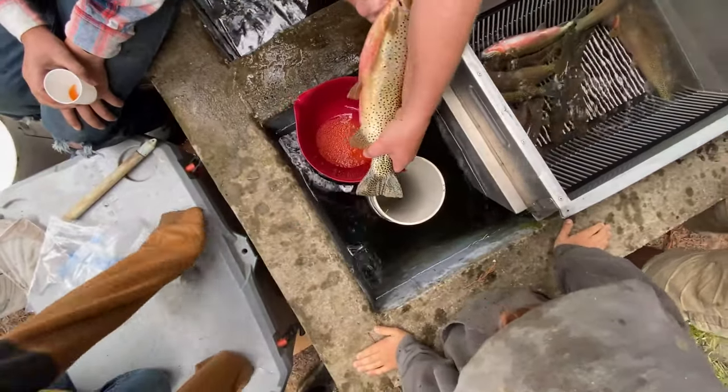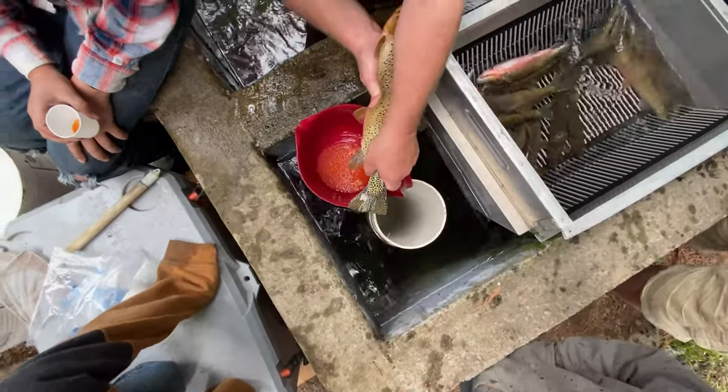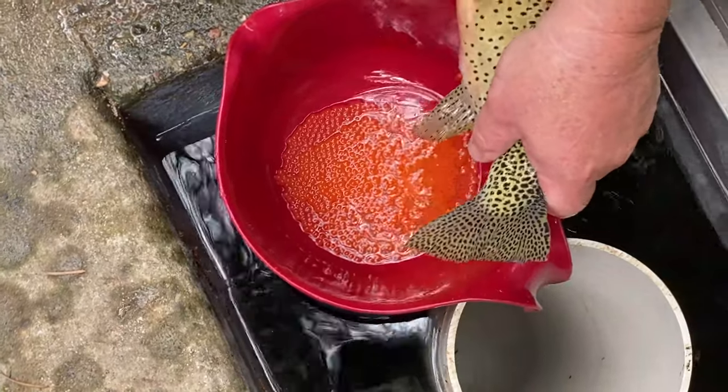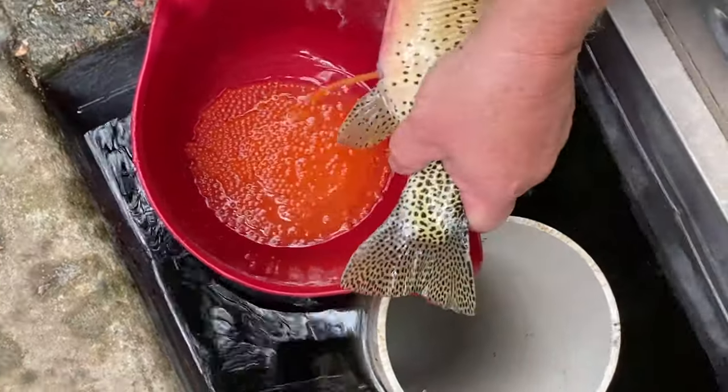What is there, 300 eggs in here? Way more than that, please. About 1,000 or so? Yeah, over 1,000. Oh, goodness.